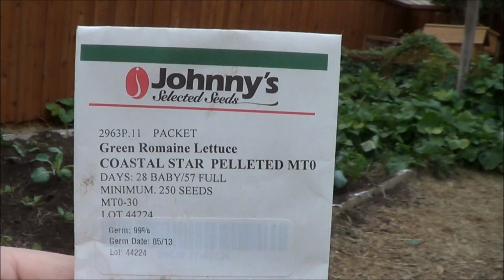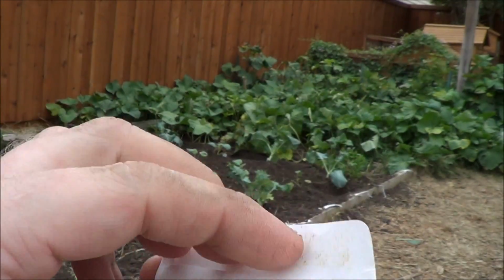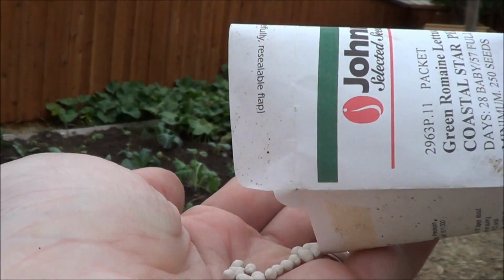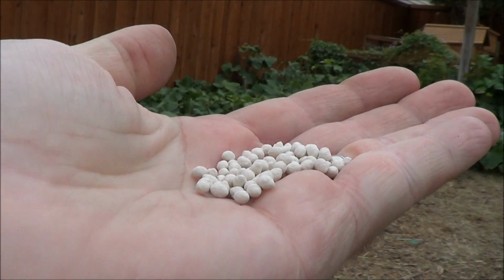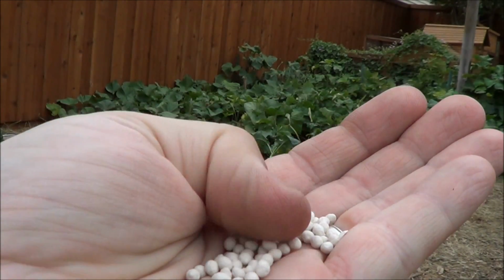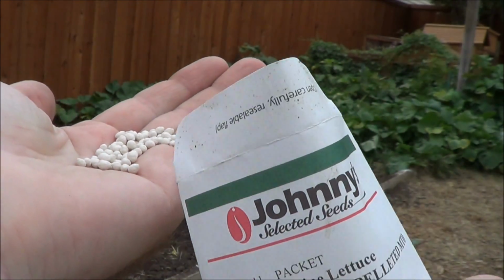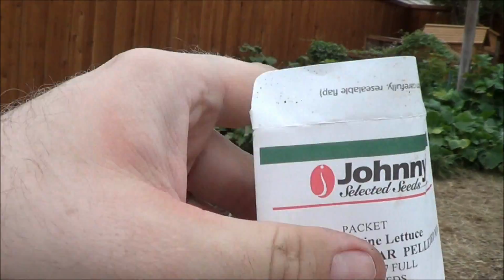I got some pelleted seeds. I like these. These are a lot easier to plant, lettuce seeds especially, because they're so small. Let me show you what they look like here. You pour them out. These seeds are pelleted, so they're quite easy to plant, and you don't have to come back and thin out your lettuce as much. So pelleted seeds are the way to go, I feel.